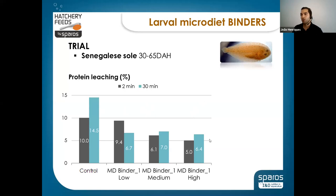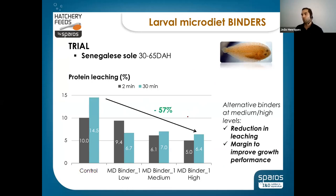And as you can see here in the chart, we have a big reduction in leaching if we compare the control diet to the diets with medium and high inclusions of the alternative binder. So overall, we talk about a 57% reduction in protein leaching, which means that the nutrients will be more available to the fish larvae and are not lost to the water. So basically, alternative binders at medium and high levels allowed a reduction in leaching, which is most probably linked to an improvement in performance in Senegalese sole.